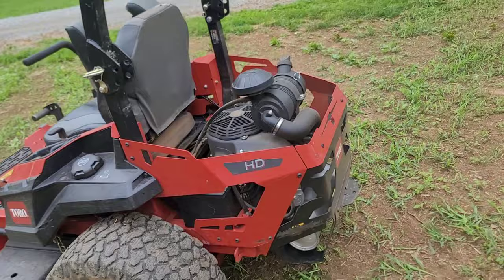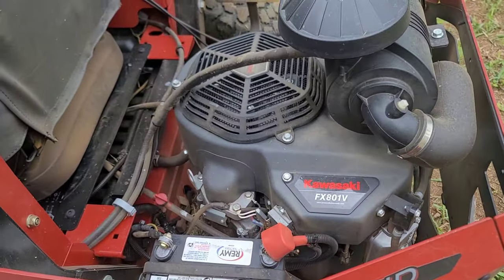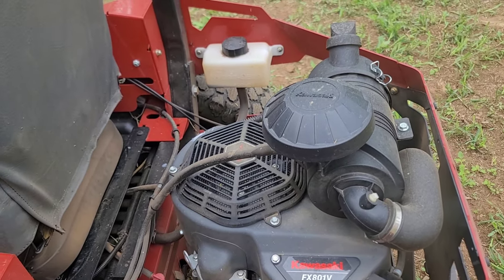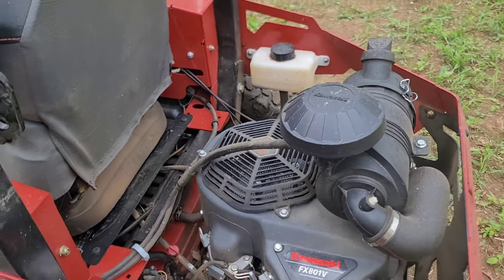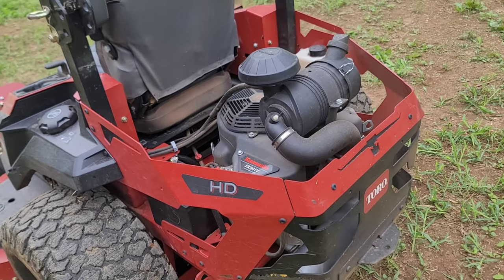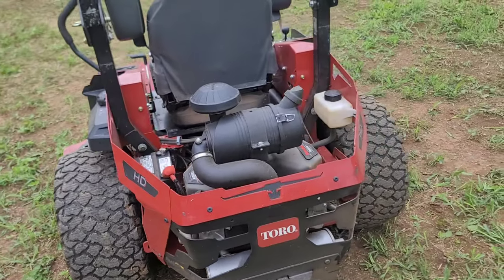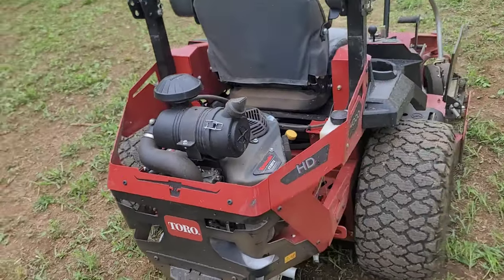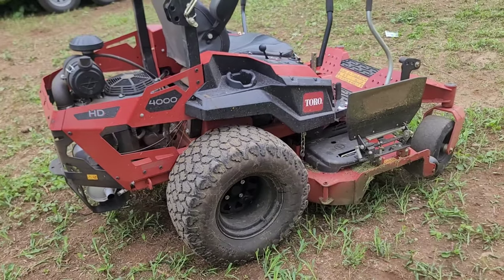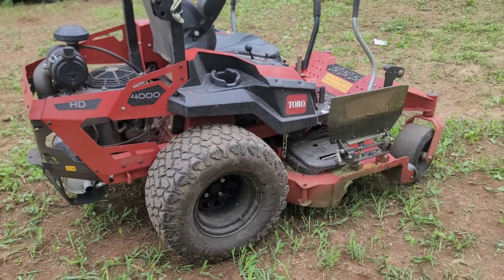So let's get to the engine size. We have an FX801V Kawasaki. Definitely has been great. I believe it's a 25 and a half horsepower motor, maybe 26. Might have to double check me on that. But there has not been anything that we've cut that we haven't been able to tackle. So definitely love the power. The engine starts up every time.